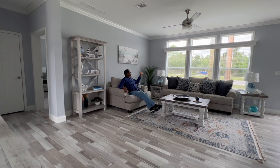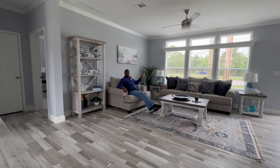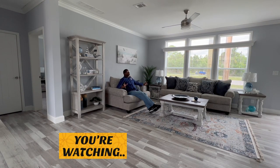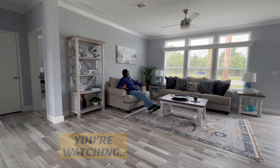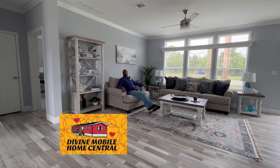Again, you have all the natural light that's coming in. And as for right now, this home is not even connected to electricity. So it just goes to show you how much light you would have in here. And I really like the color scheme that they chose for this home. It makes it feel very light, very airy, and very fresh.